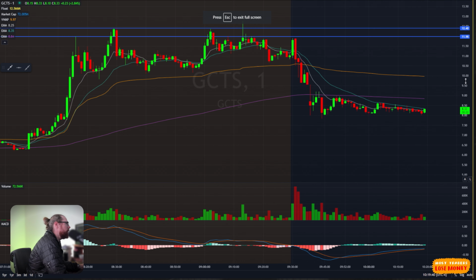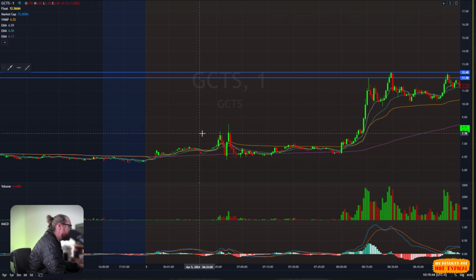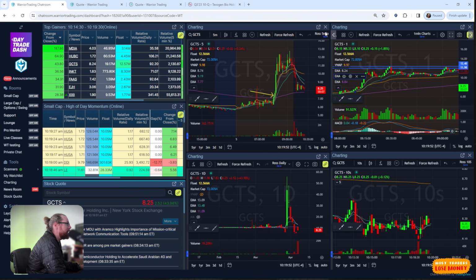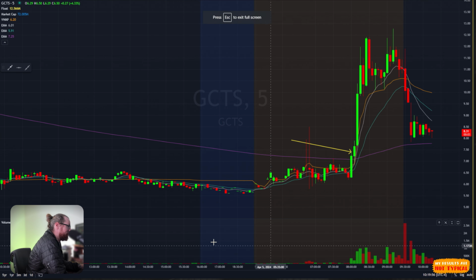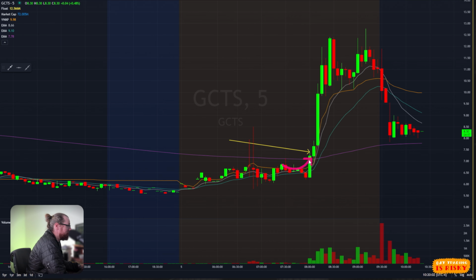Now I had already looked at GCTS earlier because it popped up at a little after 7 a.m., dropped down, popped back up and dropped back down. The result of those two candles was that if you look at the 5-minute chart, it was ugly. Look at this, these two big red candles, pretty unattractive. So when it started to pop here, I was a little bit unsure, but when I saw that there was news, I said, okay, I'll take a starter.